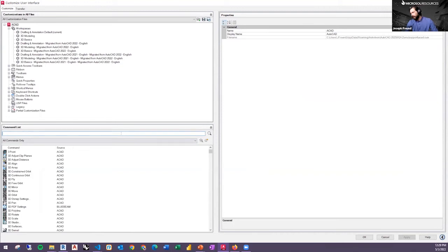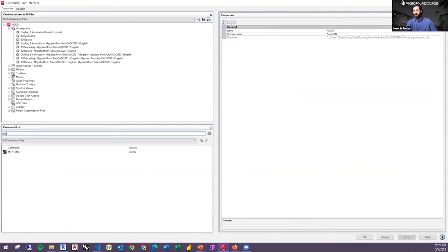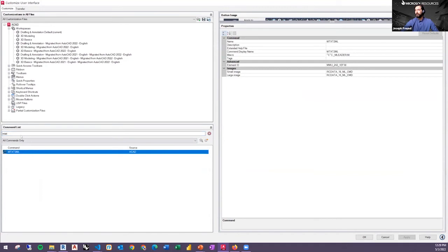And I had created a new command macro. Just trying to think of what the name was. I think it was mtext to ml. So this is the new command that I created here. If I just select that here, I did a quick search under the command list here, and here you can see the command macro for utilizing that converter from an mtext to a multi-leader, because it will be first running the command and then choosing this to select mtext. So that's where that is.